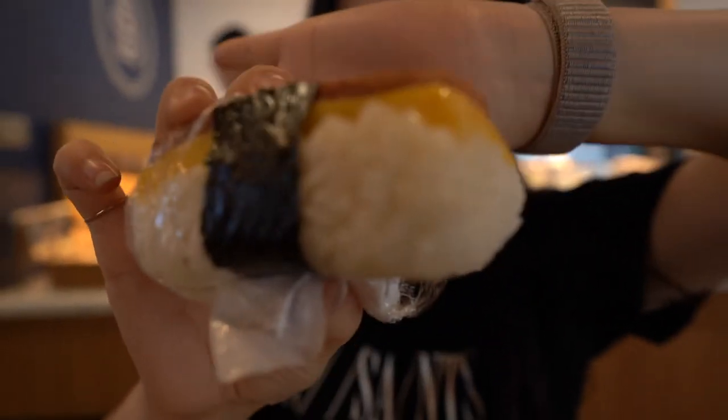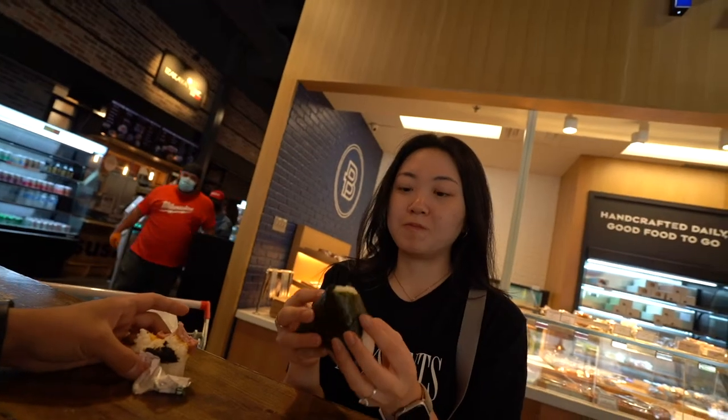First of all, we ordered a potato hot dog, but we're eating a little spam musubi. Oh! Mmm! You can't go wrong with spam. Am I right? First bite of the shrimp onigiri.